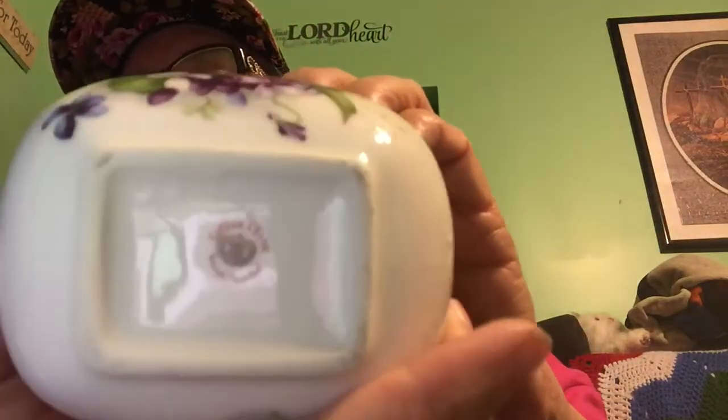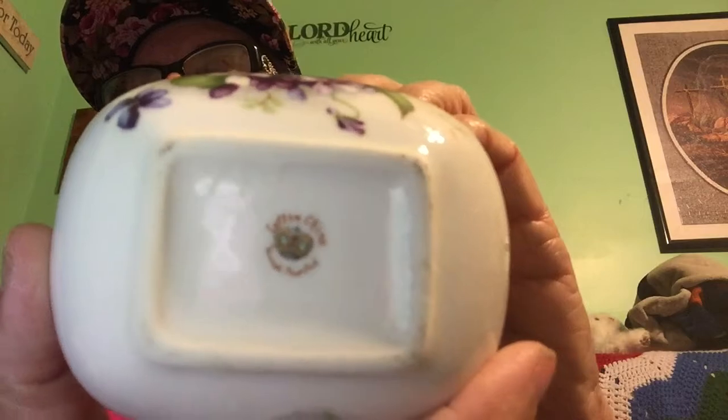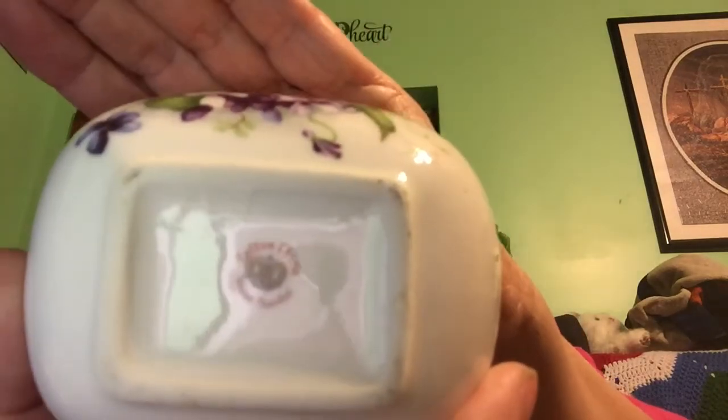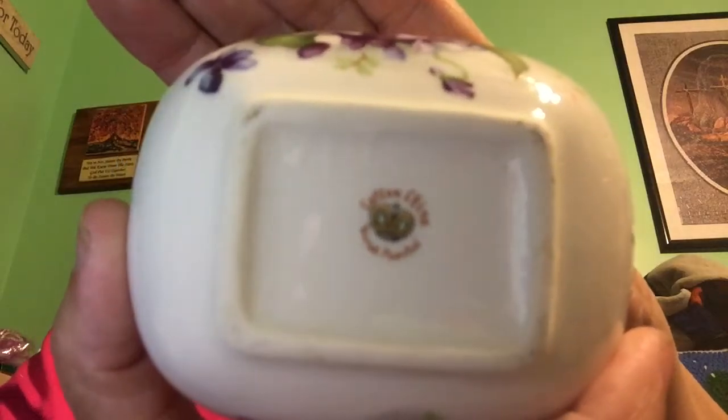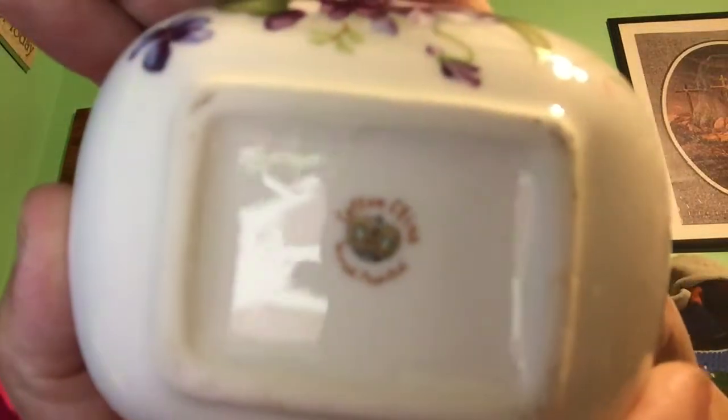Then I got this. I think I paid 99 cents for it. And this is cotton, Eastern China, something like that. Anyways, I don't know. There's the other side. And there's the mark right there, if you guys can see it. Might be a little blurry. Oh, you can't see it. It won't come in.